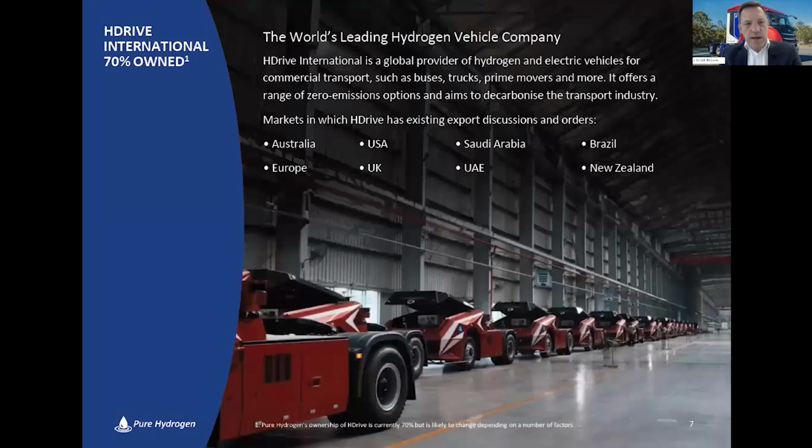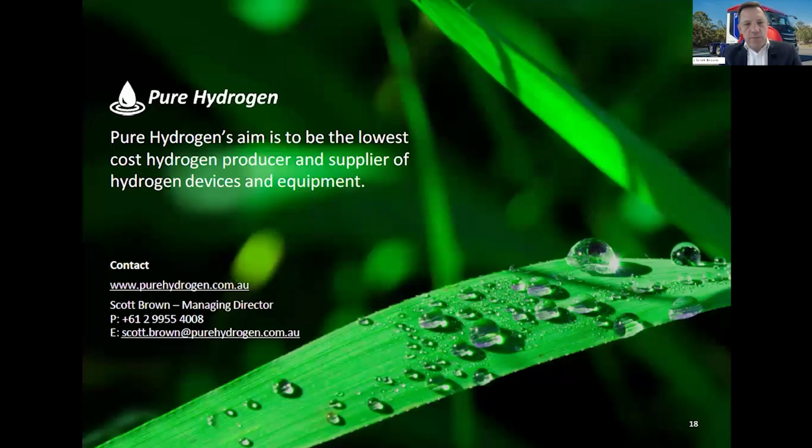But the prime mover they have is at a lower spec than the prime mover that we have. We can do up to 70 tonne. They're about 42 tonne is their design capacity. So, we can obviously carry more weight, etc. So if it is very much looking at carrying a big load, we've got better capacity there than Nikola.